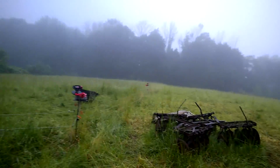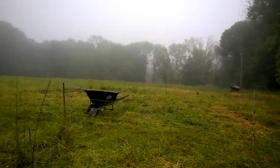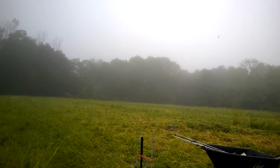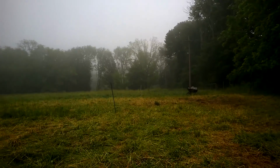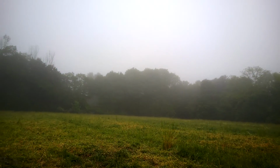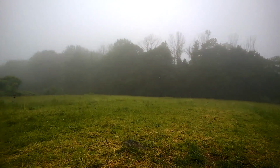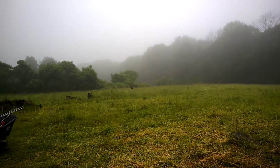So you notice that the baby Juliet was in that little stall. And the reason I put her there, I separate her from her mother overnight only. So if I didn't separate her, she would end up nursing all night long. And I wouldn't get as much milk in the morning. So I separate her around, I don't know, 8:30 or 9 p.m. And she sleeps in that little stall. And her mother's right there. But the baby can't nurse.